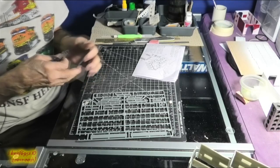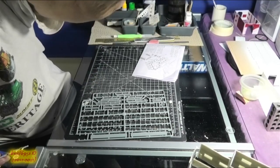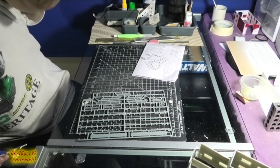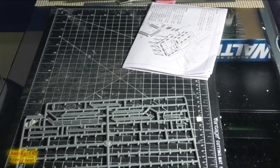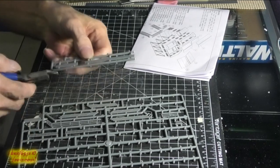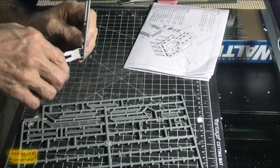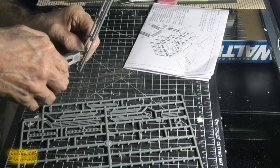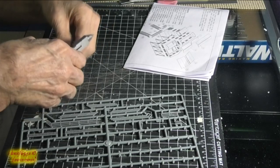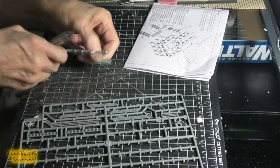Sorry about that. As long as I have the charger plugged into my camera, it'll shut off. It's kind of weird. All right, anyhow, we're gonna start cutting this guy out. And again, I always put the flat side towards the piece I'm gonna be using. This gets a little bit closer, a little less cleanup. You still gotta clean up, but it's a little bit less. All right, there's one.